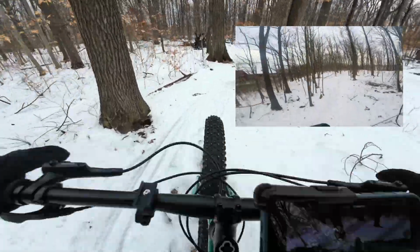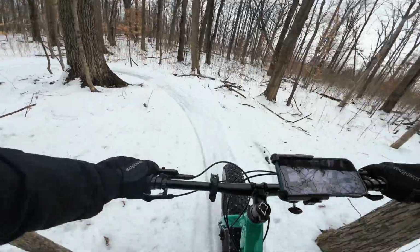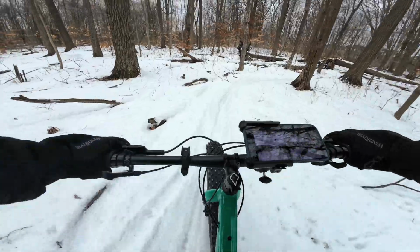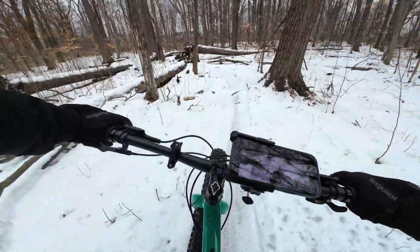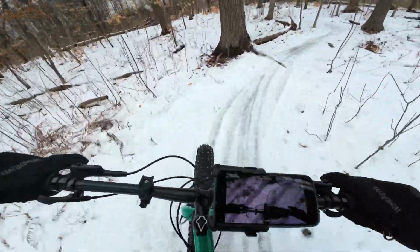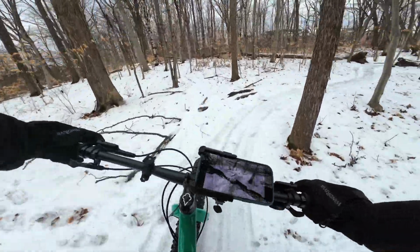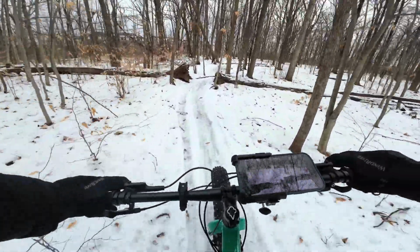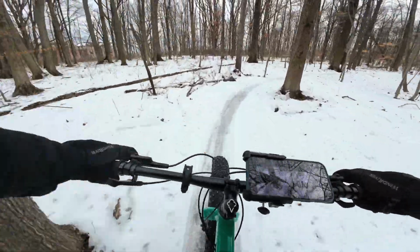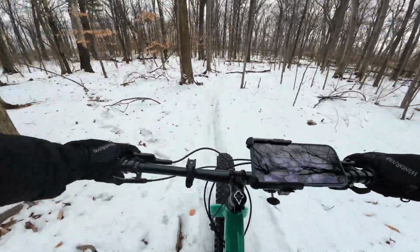Okay, we got a roller. So the elevation gets a little bit higher back here as well. At least it seems that way, because pedaling just gets harder, and there's a lot of short climbs. Partially the reason why you get tired.